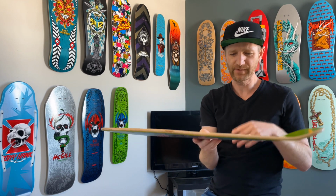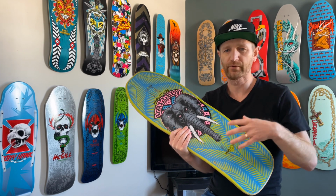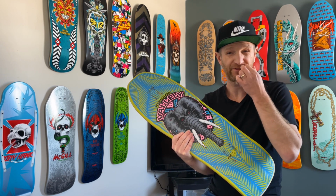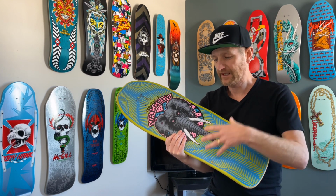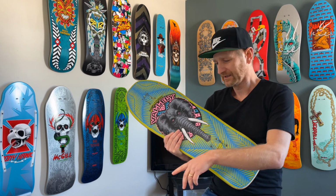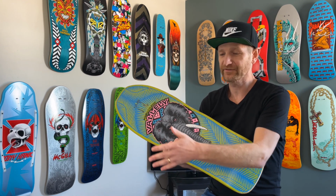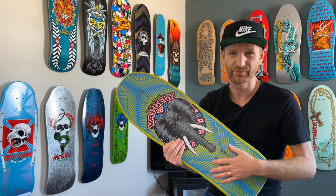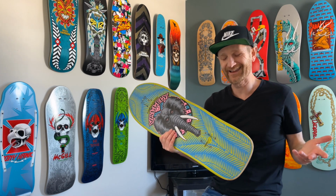I actually managed to find this actual board on an archive on Skate 1, which I was pretty blown away by because I've looked for it forever and couldn't find it. Came across it today, thankfully, and got the specs here. So I'm going to follow the specs on the Skate 1 site specifically for this board. If it's wrong, don't blame me, blame Skate 1.